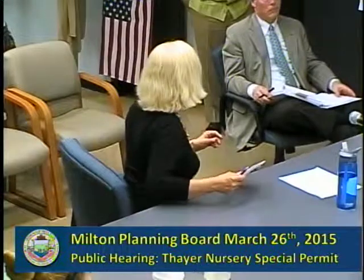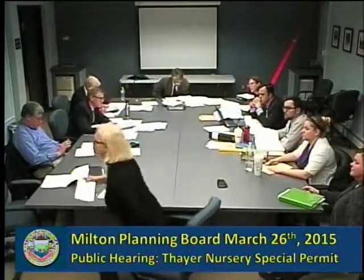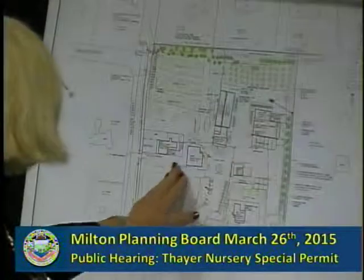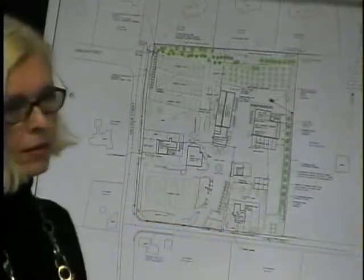Next to the barn and back of the garden shop. The main barn. Next to which barn? The main barn. The wood barn? The showcase barn, right. The showcase barn, back of the house. Yes. And where would you put it?